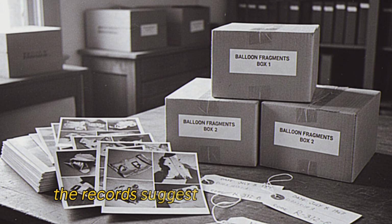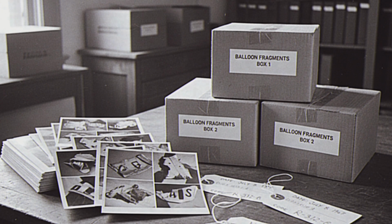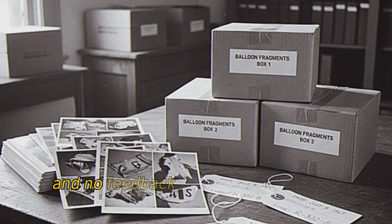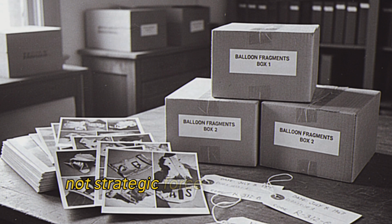The records suggest a recurring pattern. Nature delivers scale, technology supplies precision, strategy demands feedback. The Fugo system had scale without precision and no feedback. It carried engineering charm, not strategic force.